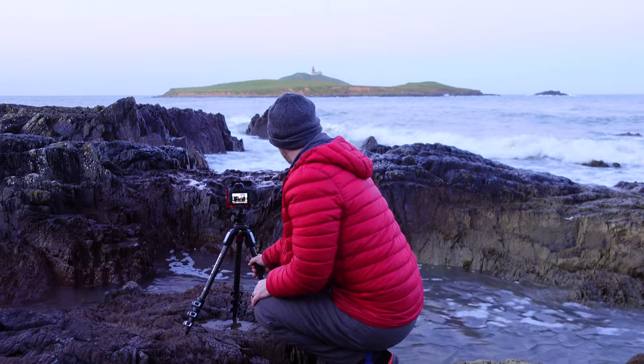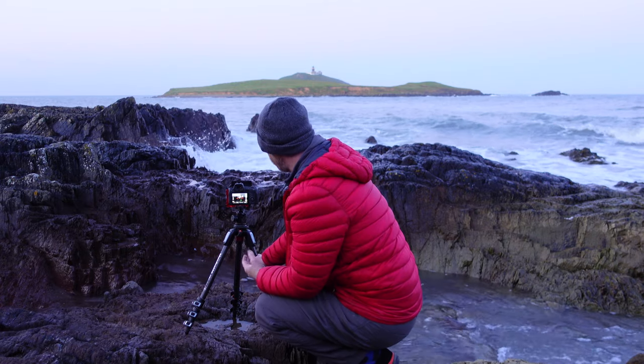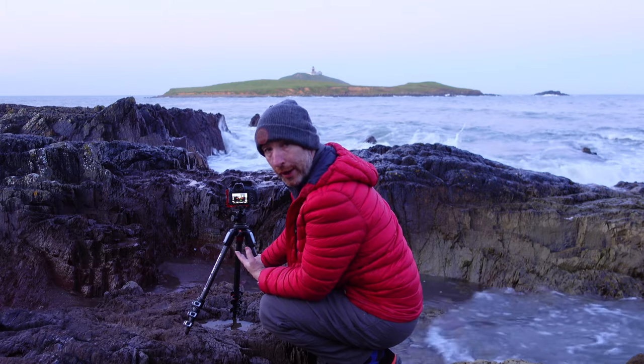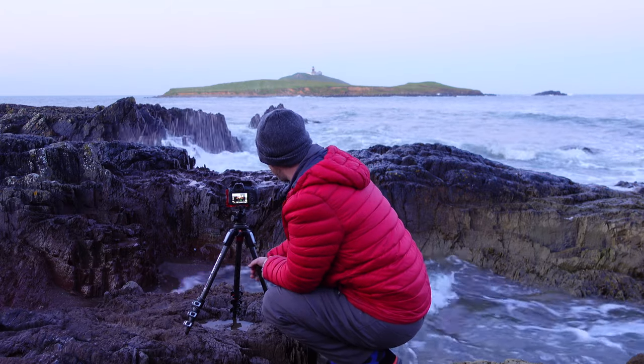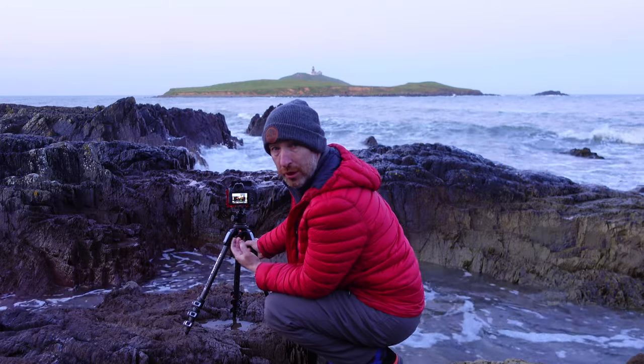A lot of time has actually passed, and I think I've gotten stuck on a composition. It's the composition that I had earlier on here when I was in portrait orientation, with the water flowing over the rock in front of me. I've since dropped my tripod down to a low angle, like I said, to reduce that gap between here and the lighthouse. And sunset now has pretty much come and gone.